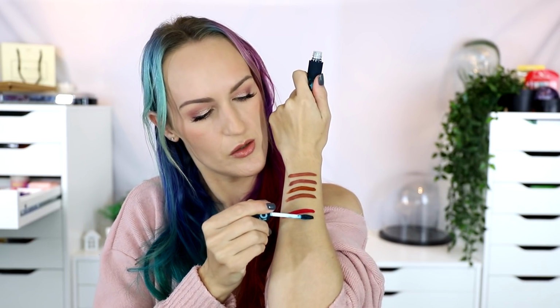First one in the set is called Cactus Flower, and that is an intensely rich, vibrant pink shade. Second one, this one's pretty cool. This is called Agave. This is like a dark bluey teal shade. Again, a little bit daring. I would say this set is for the not faint of heart, essentially.